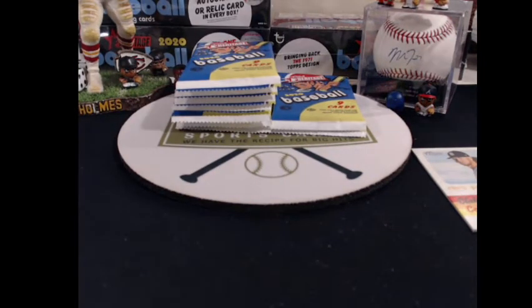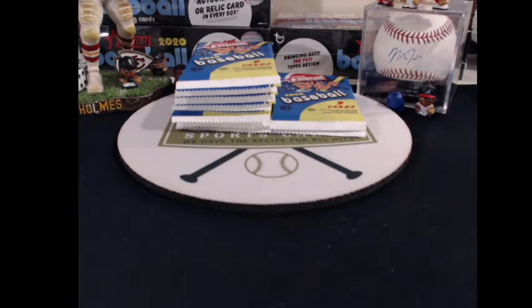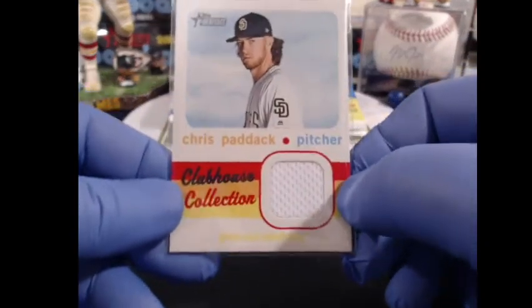Shoot, one second, guys. Actually, I can use this one. San Diego, Michael S. Chris Paddock.